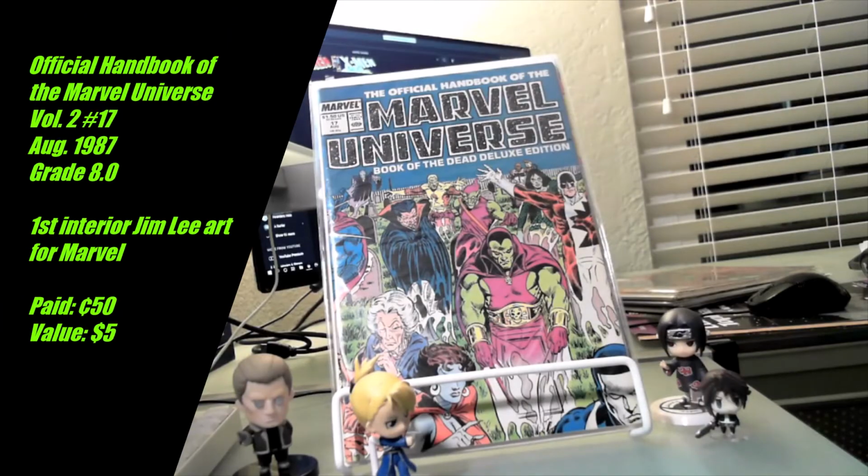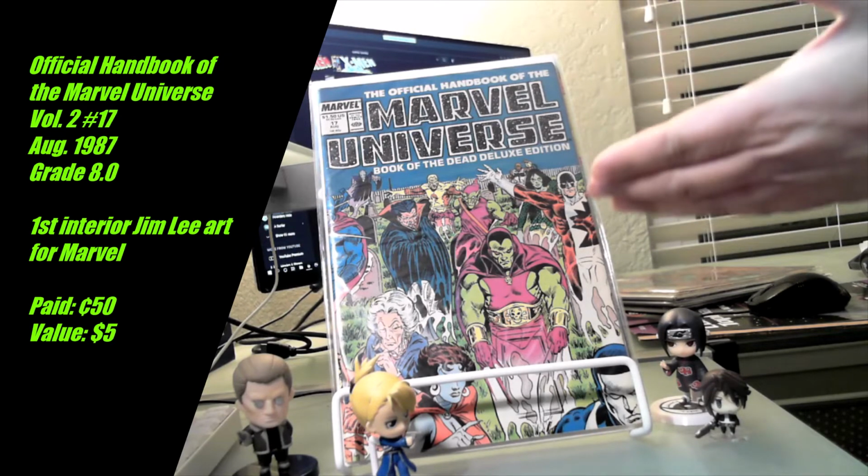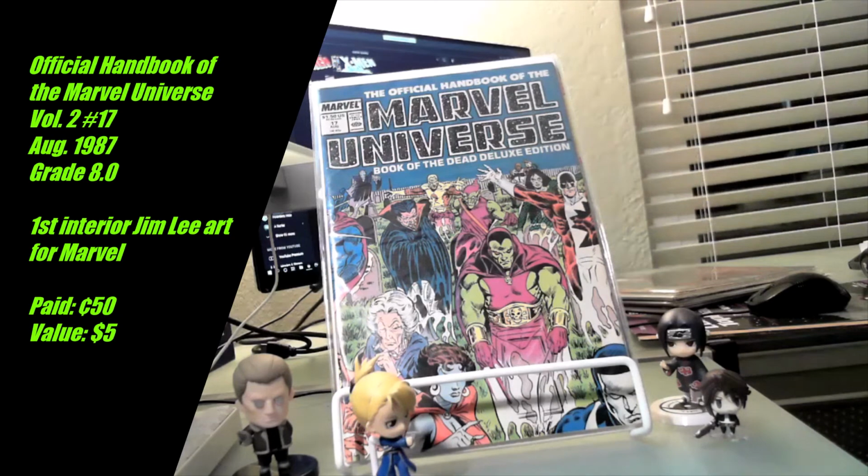So as you saw, Jim Lee has one panel in this book, but it's the official first artwork for Marvel, first interior artwork for Marvel. It's just one page. It's the character Eel, and it's on page 16, but that's the first official work. Now, his next, I guess you could say, is the first cameo appearance of Jim Lee's work.